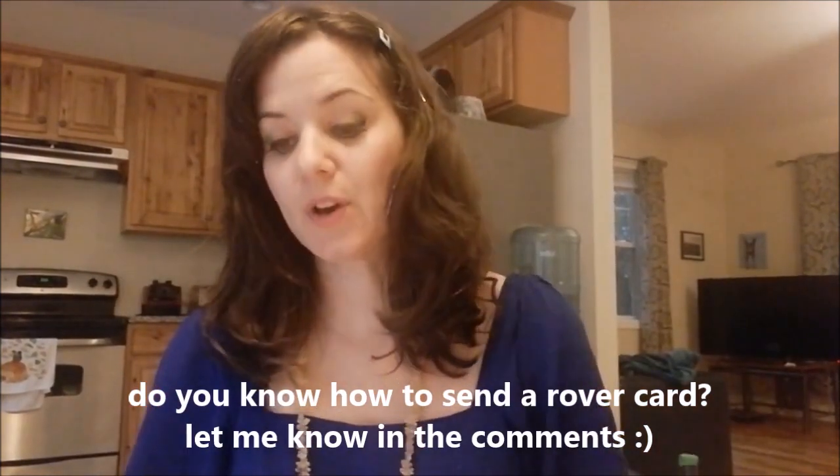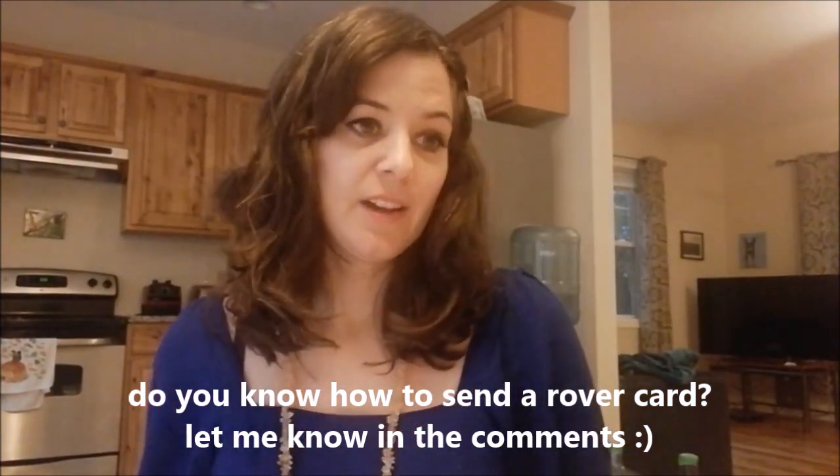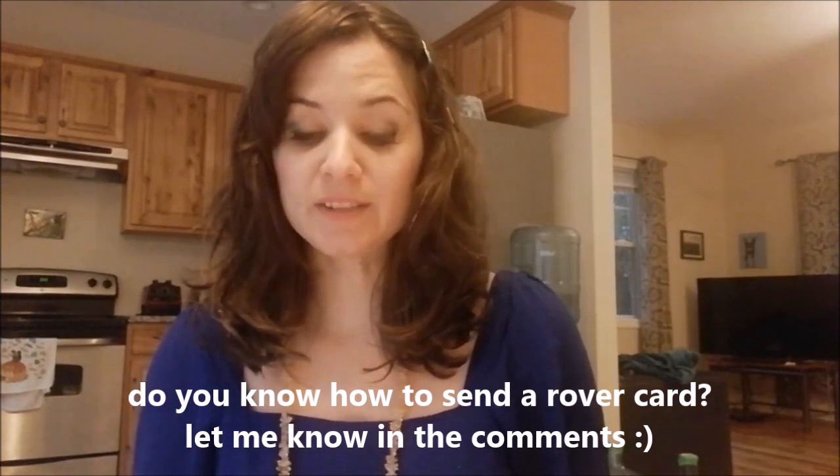So I'm including the Rover app, but I can't show it to you because I'm filming with my phone. It's not super hard to use. However, I will say I've been using it for 3 years and I still have no idea how to send a Rover card or what the heck a Rover card is, but it hasn't affected my bookings at all.